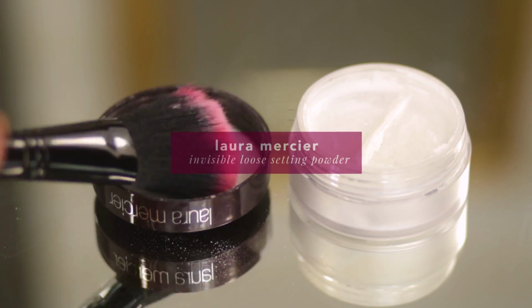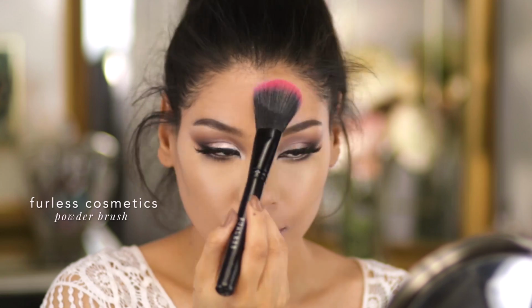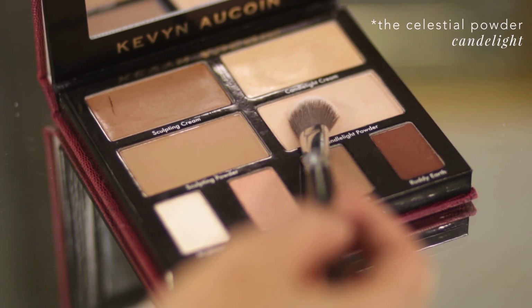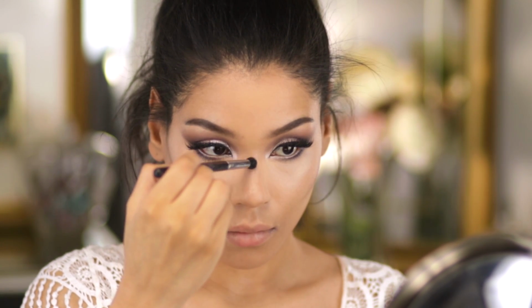To set my face, I'm using the Laura Mercier Invisible Loose Setting Powder, which is more light diffusing than the translucent one, but it's not sparkly like the Secret Brightening one. And I'm applying that everywhere except for my highlighted areas. I'm going over that with the highlighting Celestial powder instead.